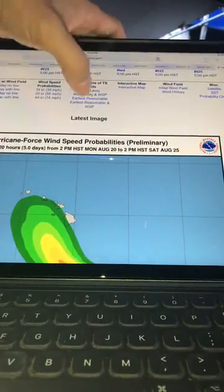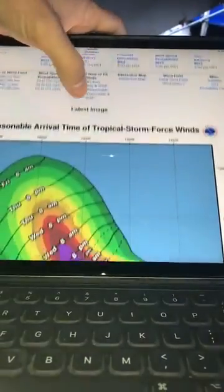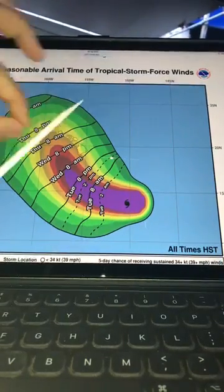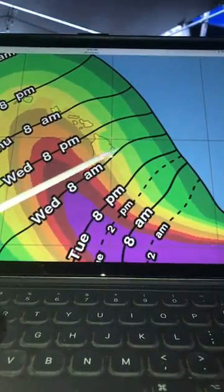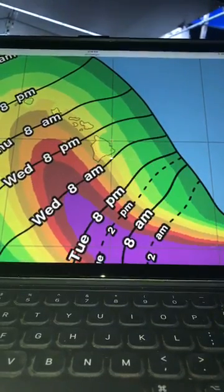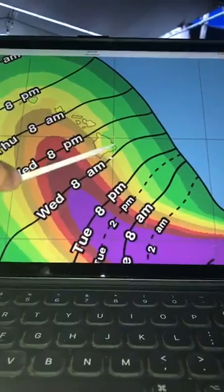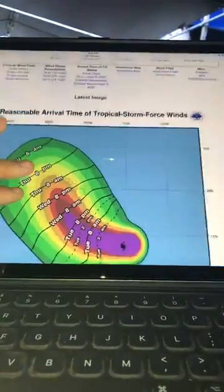The last couple to show you guys here, there's superimposed now what they call the earliest reasonable arrival time. So the soonest they think it could get windy. And down here in Puna, you guys can see we're around Wednesday 8 a.m. might be the soonest we might see the chance of those tropical storm winds, right? Now it can start getting breezy tomorrow, for sure, but actually sustained above tropical storm force, they're saying that 10% chance is starting Wednesday morning. And this is the earliest reasonable arrival time.